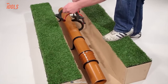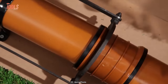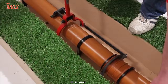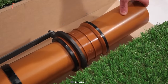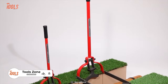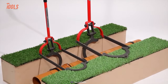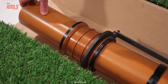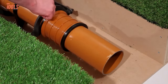This tool is constructed from corrosion-resistant steel to offer you superior strength. Plus, it has a non-slip rubber handle that never lets you get out of your comfort zone. If you have to tackle pipes of different diameters, you can choose between the 100 and 150 millimeter sizes. With this NARAD tool, you'll no longer have to deal with annoying drain pipe assembly.